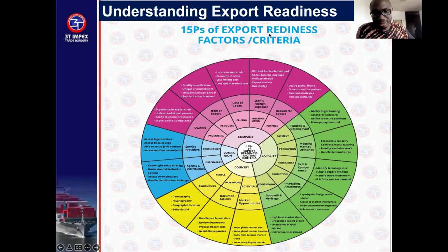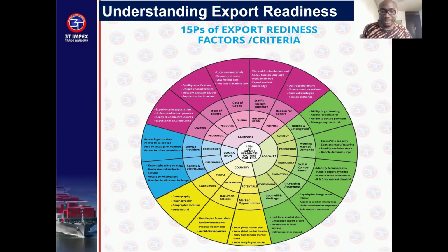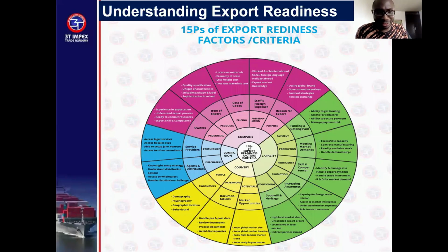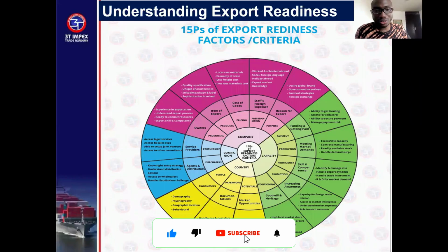And then documentation: being able to handle pre and post export documents, pre and post import documents, reviewing documents, processing documents, and of course, avoiding discrepancies. And then consumer: the demography of the consumer, psychography, geographic location, and of course, behavioral. Then purchasers, agent and distributor: knowing the right entry strategy, understanding distribution options, access to wholesalers, handling distribution challenges. And then service provider partnership: access to legal services or sales rep, setting up a joint venture, and access to other consultants.